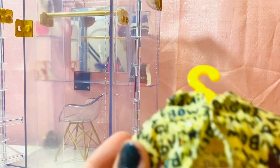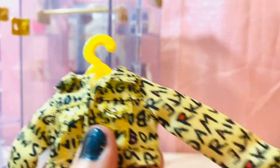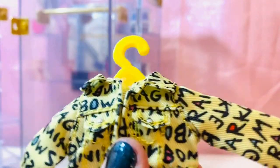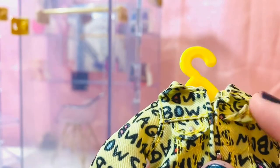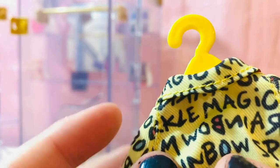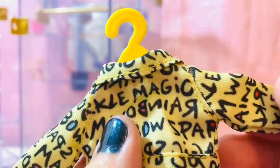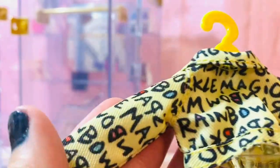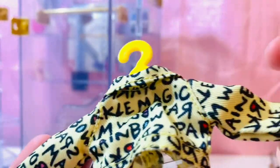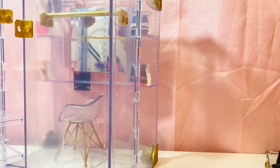We have this, ooh, it's kind of a silky material. It's a yellow denim type jacket. It feels really silky. Has little pockets, and then black writing with the different closed letters filled in with different colors. But in black lettering, it says rainbow, magic, sparkle. I think that's it. But that's really cute. We have so many cute little outfits in here.